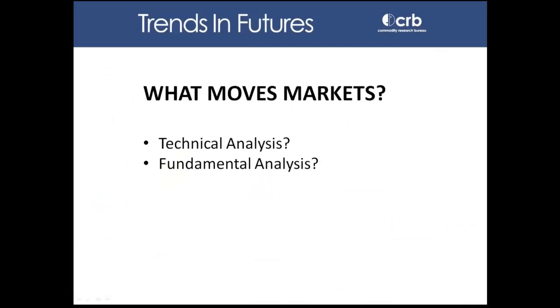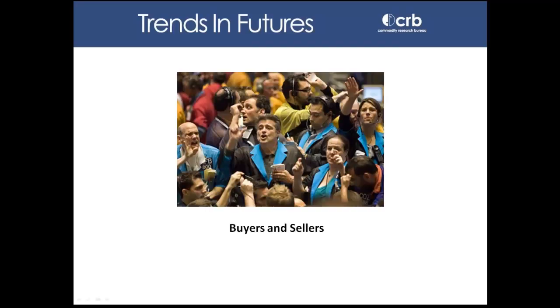So what moves markets? Technical analysis? Well, technical analysis helps timing entry and exits, but it does not move the markets. Fundamental analysis, looking at supply and demand, happens to be a cause of market movement, but it's not what actually moves the markets. What actually moves the markets is buyers and sellers. It used to be those guys on the floors. Today, it's a few other people.